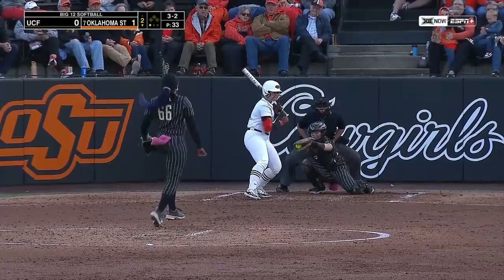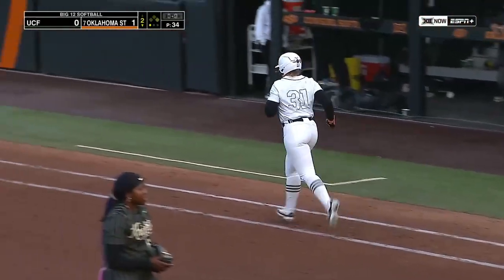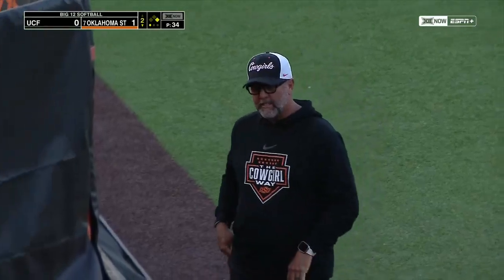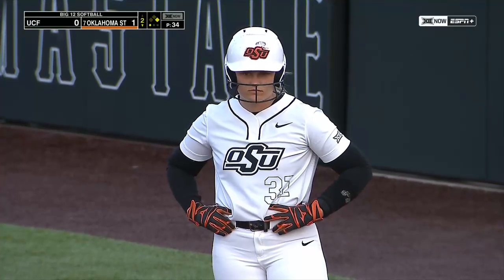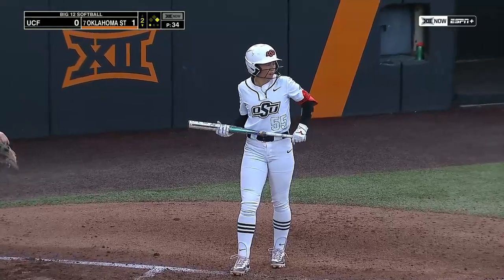Willis originally from California. That full count pitch is inside, ball 4, and McDonald will draw the walk. So that's the second walk of the game. Just the third base runner for Oklahoma State, as the Cowgirls already have 1 run, scored a run in the first.